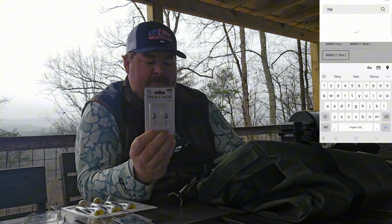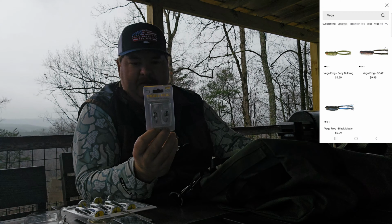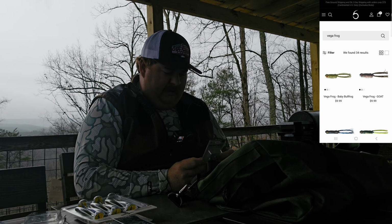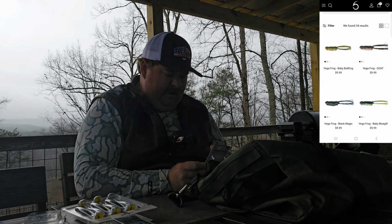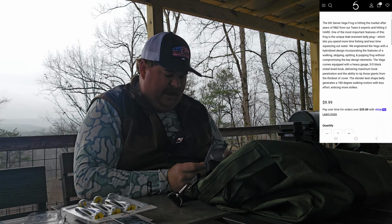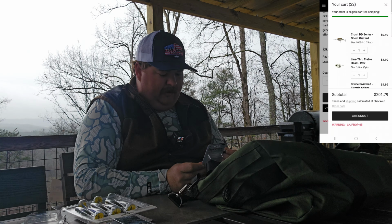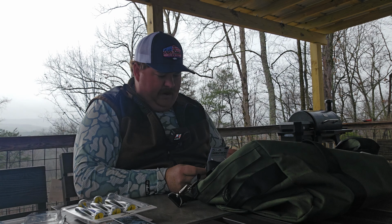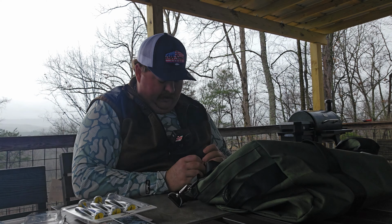is going to be the treble head. The treble head is a line through swim bait design. Gives you a little setup instructions here on the back. Line goes through the head, tie it to your treble hook, and then peg that thing in the back of your swim bait. I rigged one up right here. This is a Divine swim bait. Put that on there, run your line through the hole right there in the nose.